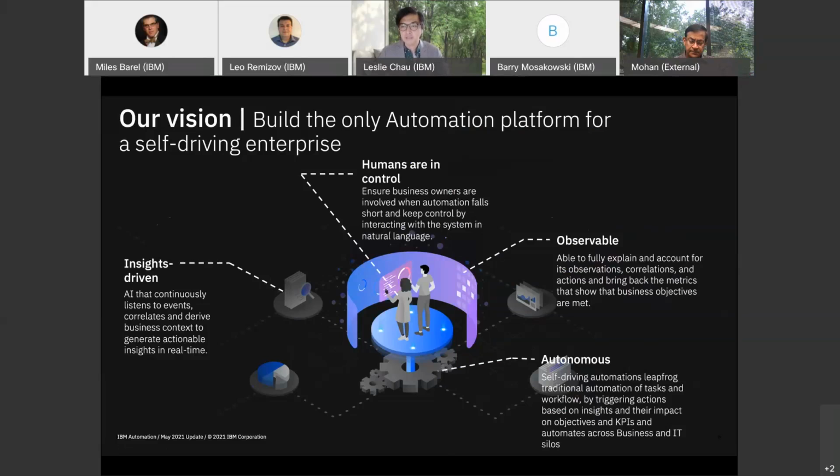Going counterclockwise, a self-driving enterprise is, by definition, autonomous. It can self-drive in terms of automation, much like your Tesla. That self-driving automation leapfrogs traditional automation of tasks or workflows by triggering actions based on those insights that you've derived. And those insights need to be relevant to things like your objectives and your KPIs.